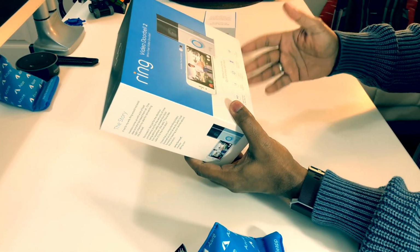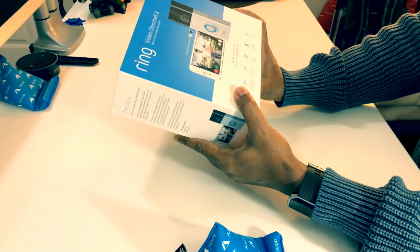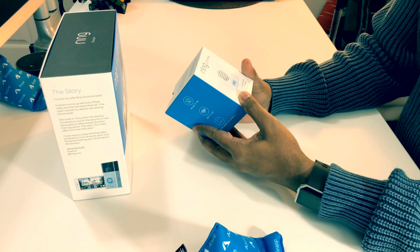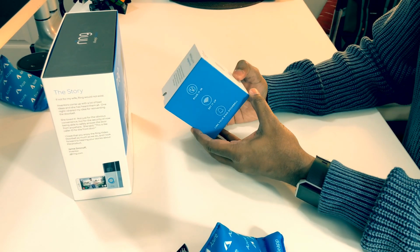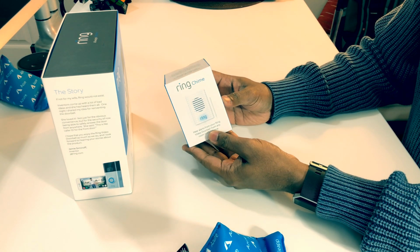I'll not turn it around because there are MAC addresses and those type of details, so I'll just hold off. Yep. And another one is the Ring chime. I got a good deal when I'm getting both of them. That's the reason I got the Ring chime also.